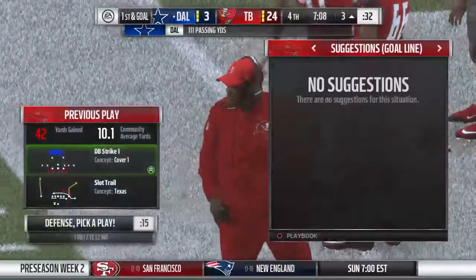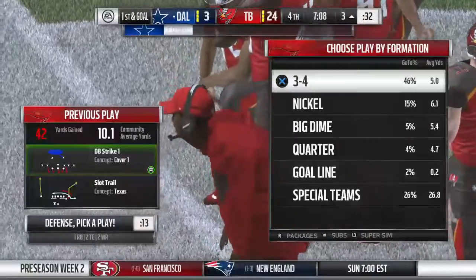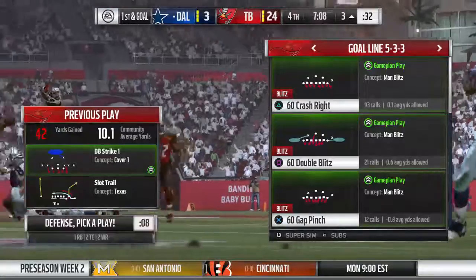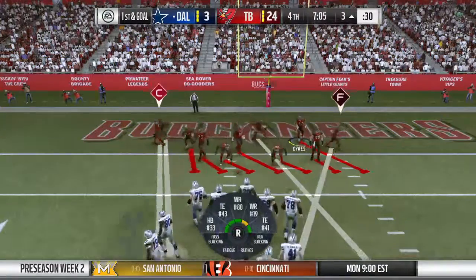42 yards. We know it's tough enough to pick up first downs on 3rd down plays, but when you go for it on 4th down, sometimes you're actually just praying, and on that play, the prayer was answered.